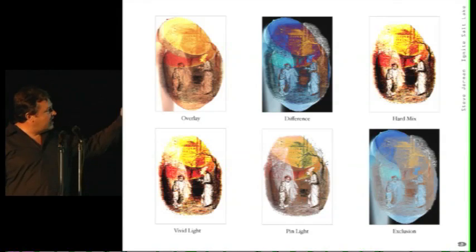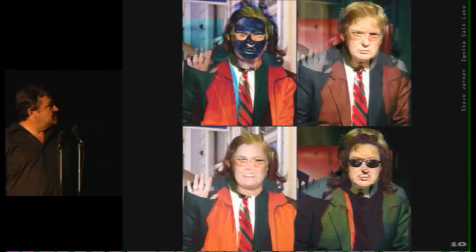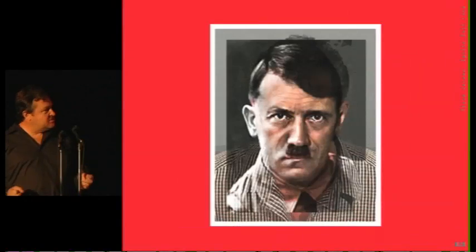But essentially we have the same images in the same pattern on top of each other and just different overlays. Here I've taken Rosie O'Donnell and Donald Trump, who are having difficulties, put them on top of each other, and tried different layer styles. And you can see certain things come out and certain things fade away, and it kind of makes a statement.